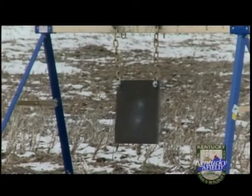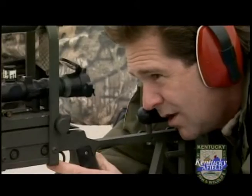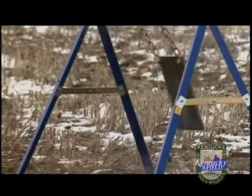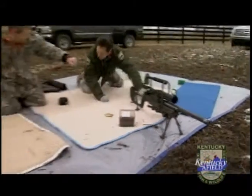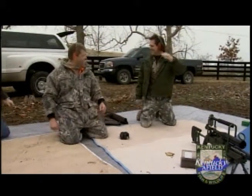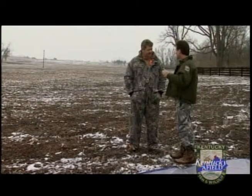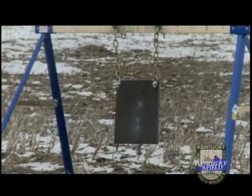All right, Maestro, you're up. Get yourself really nice and comfortable. Nice shot. It feels good to see that thing rocking. And it's way out there. If I had to guess the yardage, I would say it's half a mile.